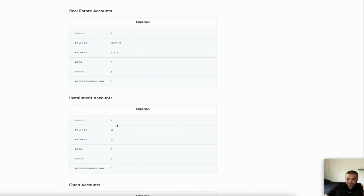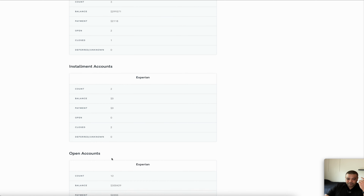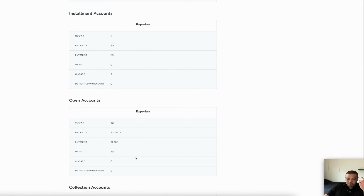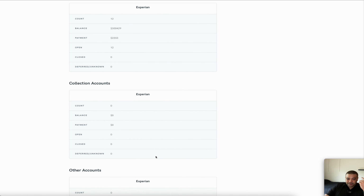Installment accounts, again, 2. I actually don't know. Oh, closed 2. Okay. So I think these are car loans. That would be installment loans, because I paid off my car. So there were 2. There are none open right now. I don't remember what the other one was actually, but that's okay. Then again, open accounts, so more of a breakdown. Collection accounts, nothing there. That's good.